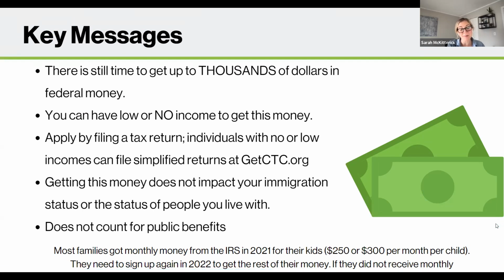Like Julia said, my name is Sarah McKittrick, and I am the Senior Outreach Manager for Tax Benefits at Code for America. Previous to this role, I had the opportunity to work with about 20 school districts in the state of Massachusetts to help increase access to the child tax credit. We really believe that this is important because school districts are such trusted messengers for families. And so I really appreciate you getting the word out.